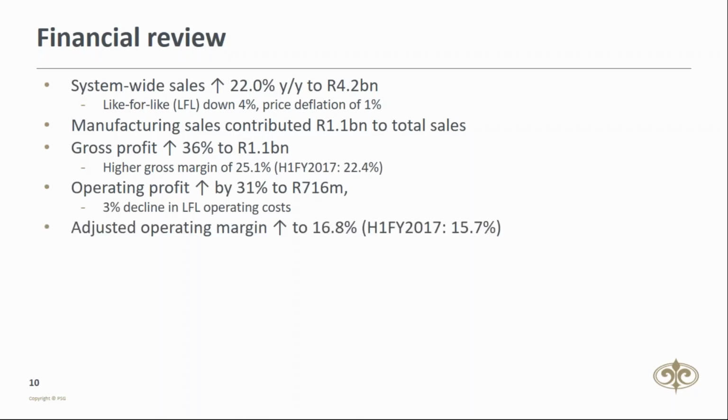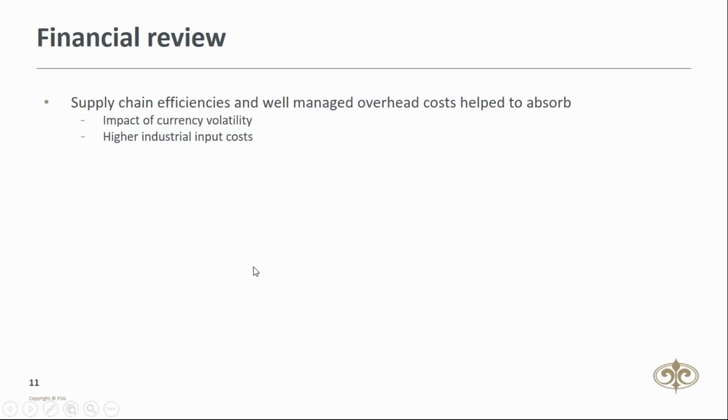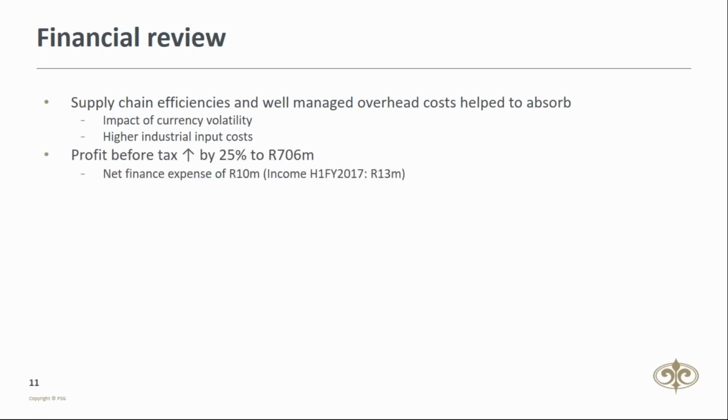The group's adjusted operating margin improved to 16.8%, as you can see in this graph here, up from 15.7%. And you can also see the revenue per share going nice and steady upwards. The supply chain efficiencies and well-managed overhead costs helped to absorb the impact of currency volatility and higher industrial input costs. The profit before tax increased by 25% to 706 million rand, limited by a net finance expense of 10 million rand compared to the net finance income of 13 million rand in the previous year.